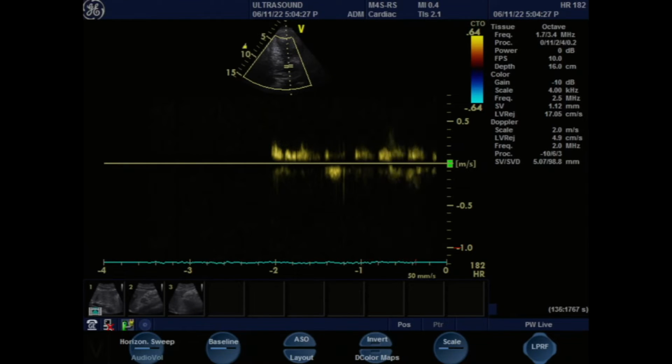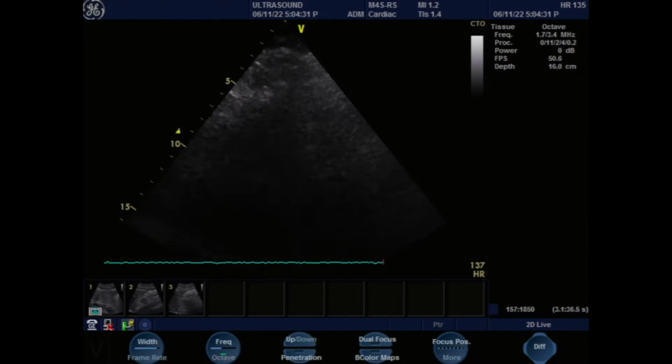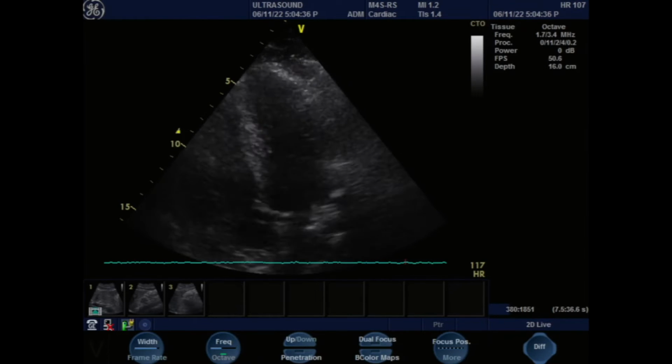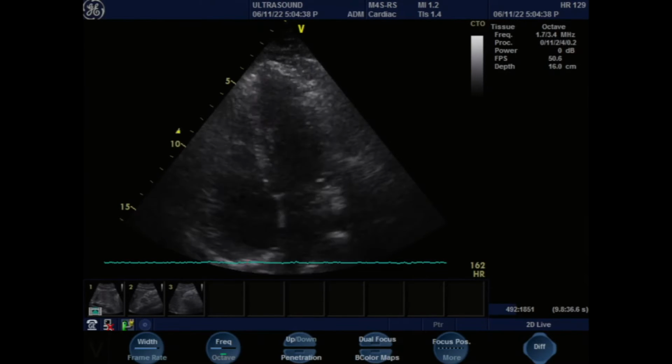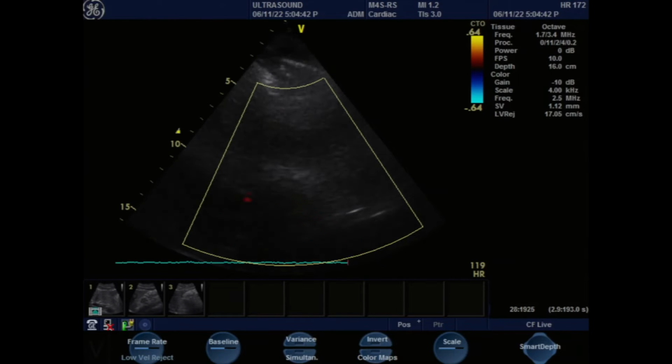So, can you do tissue Doppler? Be ready for the echo. So let's do tissue Doppler. Color? No, tissue. You have tissue Doppler on this one? No.